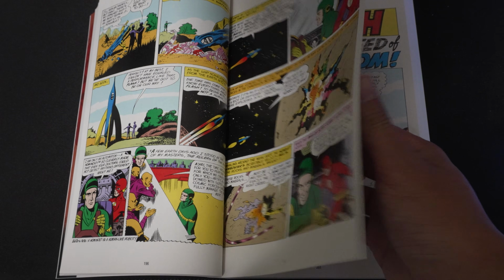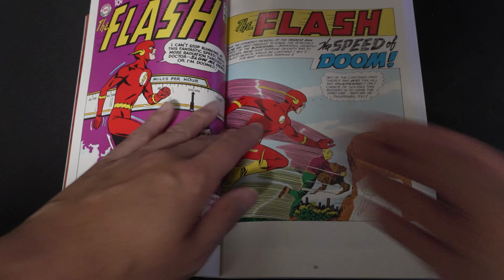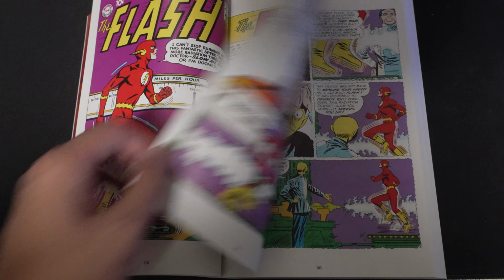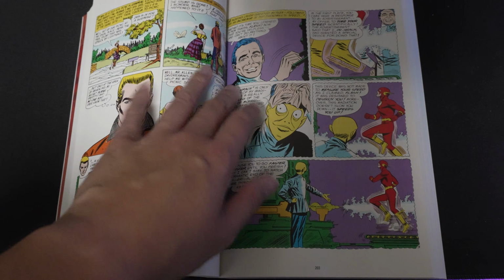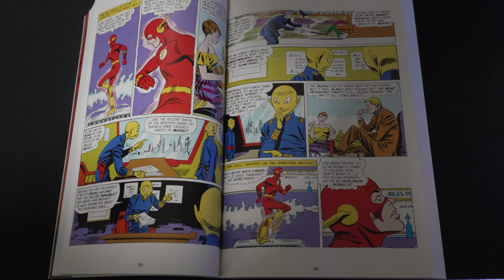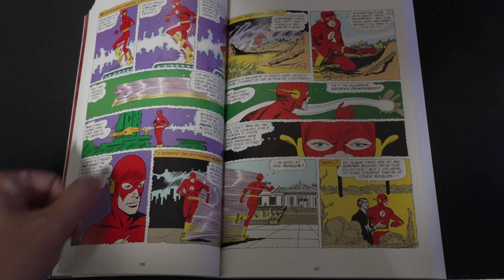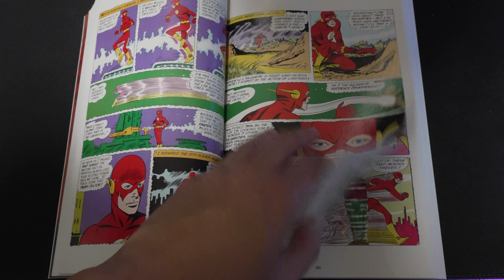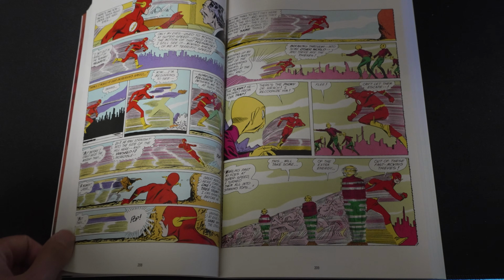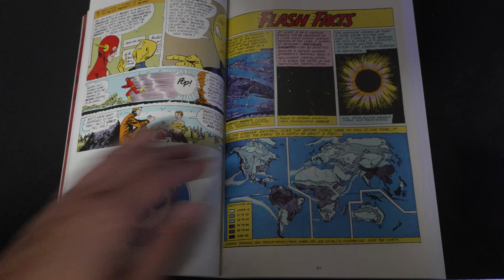And not only the simplicity, I guess I would say the stories, I don't want to call it simple, but the nice thing about this particular era of Flash for DC Comics is me experiencing for the first time Barry Allen in a world where he is front and center without all the other characters that we've seen before.